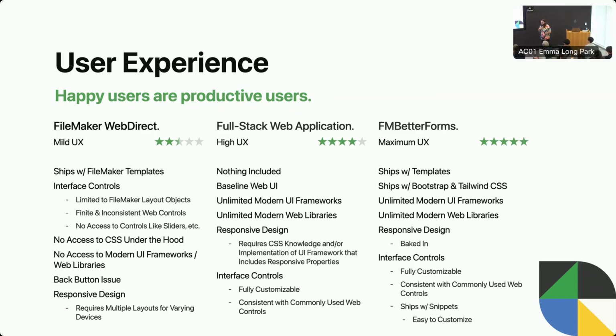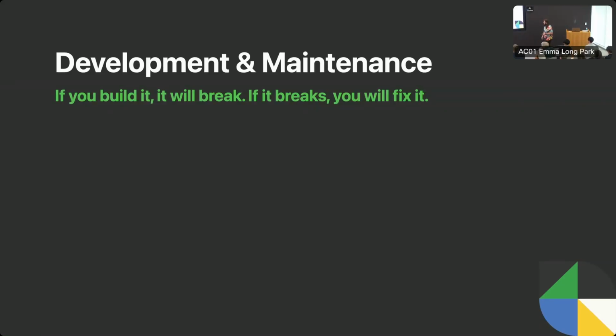There are some people who are full stack web developers who disagree with me, but I'm just telling you, as a FileMaker developer, I can make things look and feel the right way, the way I want them to. And I'll show you how I do that.